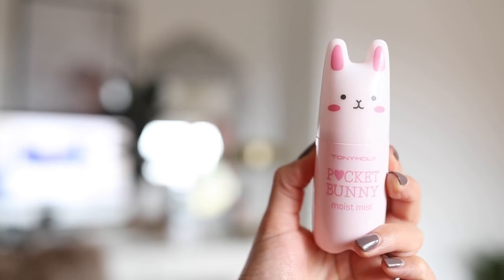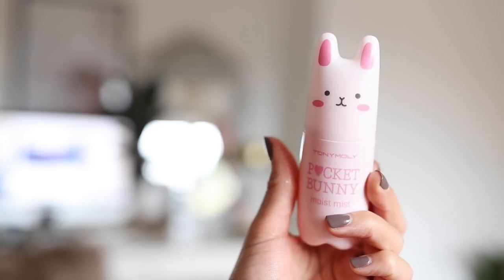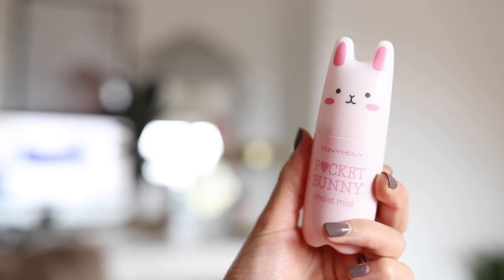Next, I've got a face spray. And this is the cutest thing ever. It's from Tony Moly. I've only tried a few things from the brand before. I believe it's a Korean brand. And I saw this in Selfridges a few weeks ago and I was like, oh my god, I have to have that, because pulling this out of your handbag is the cutest thing ever and it smells so nice. So it's called the Pocket Bunny Moist Mist.